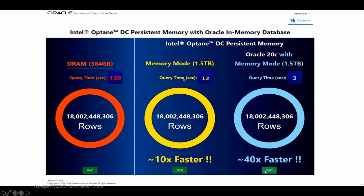Okay, then we went to memory mode, where now we have 1.5 terabytes of data. And just like that, everything could fit in 1.5 terabytes. And we immediately get about 10x faster performance because everything is running against either the DRAM cache with memory mode or through the persistent memory DIMM. And then the last thing is when we use those vectorized features that I talked about in combination with memory mode and everything fits in, we can get an additional 4x faster performance. So now we're about 40x faster than the baseline.